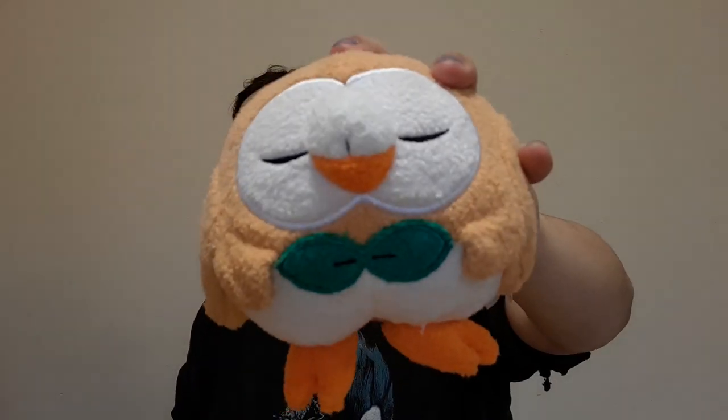This plushie is absolutely adorable, and it's really cool that it's asleep. My son loves the fact that it's asleep, because in the anime, Ash's Rowlet is always sleeping. Cyndaquil and Rowlet are pretty much the same size, so if I go foot to foot, there isn't much of a difference. But if I get Squirtle and Rowlet, there is quite a size comparison. So that's the three plushies I got.